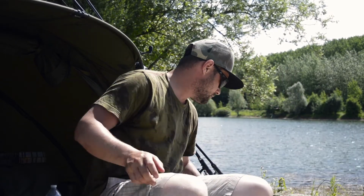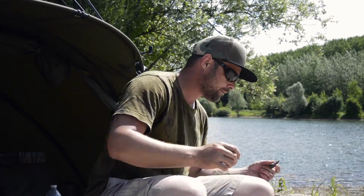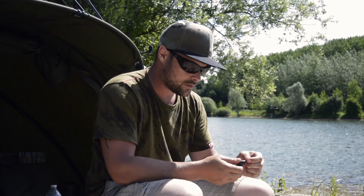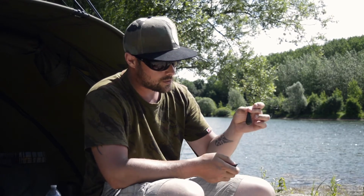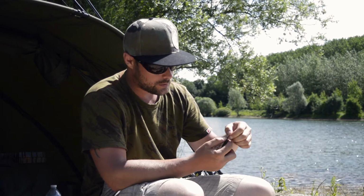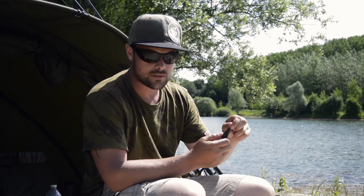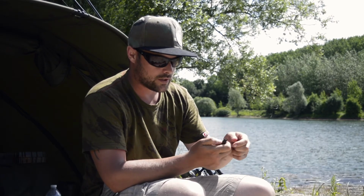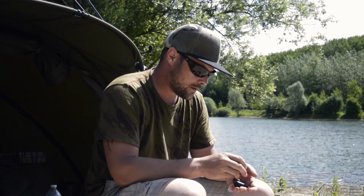Now the leads I've been using, they're Southwest leads. I'm sure you've all seen them on Facebook. I've got their 2 ounce trolly lead, 3 ounce and 3.5 distance lead, which has got the swivel with the big ring on the end. And I've also got their new heli distance lead, which has just got a ring on it, ideal for the heli clips from Korda and Nash and such like.